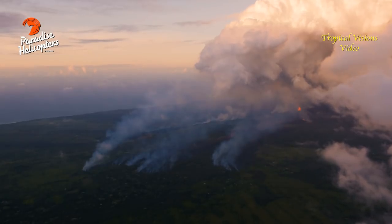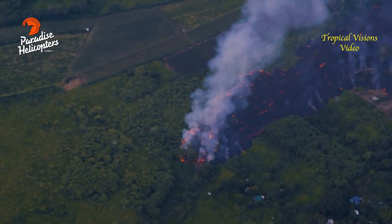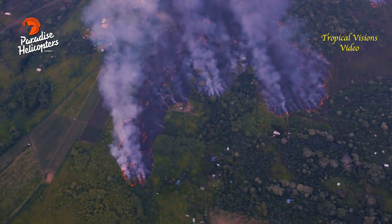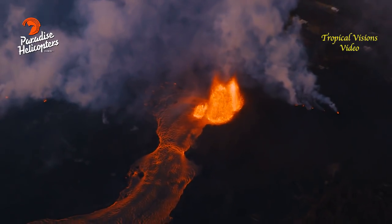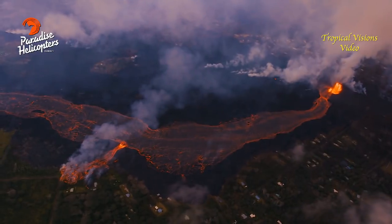So the Fissure 8 flow is still moving. It's still very wide, and it's moving downhill along Highway 132 into the area of Noni Farms Road. But the flow front has advanced more slowly than it did yesterday. It's only going about 50 yards per hour.